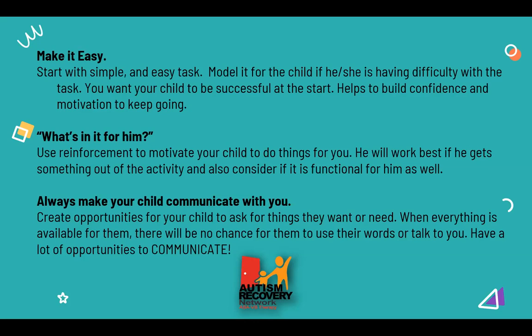Most of the time, what we need to start with is their motivation. For example, they want to play with the toys or they want to eat snacks. So you can start first with requesting the iPad, requesting the car or the train that they like, or the food itself that they like to eat at that moment. So start with something that they like first.